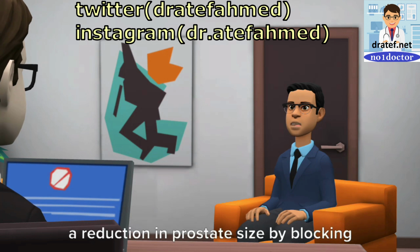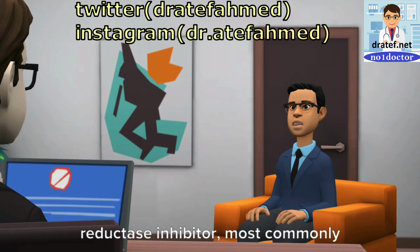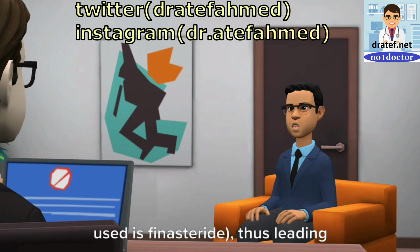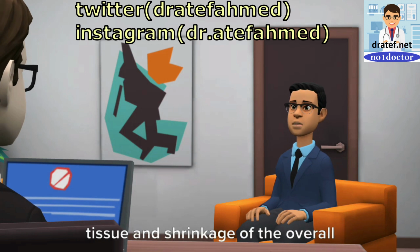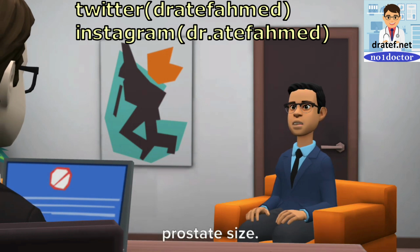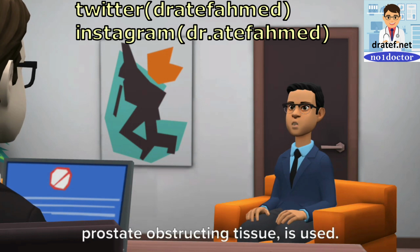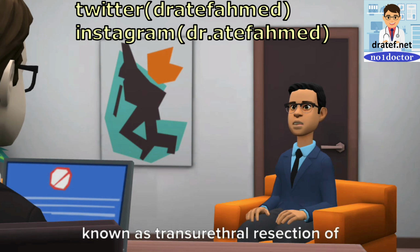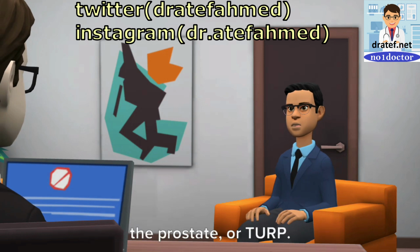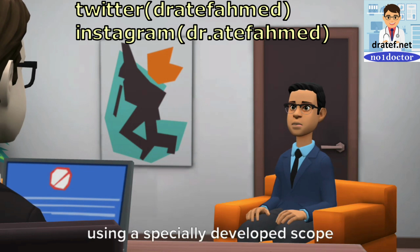Another class of medication used in the management of prostatism causes a reduction in prostate size by blocking a metabolite of testosterone, 5-alpha reductase inhibitor, most commonly used as finasteride, thus leading to the involution of prostate glandular tissue and shrinkage of the overall prostate size. When medical therapy fails, surgical intervention, which serves to destroy prostate obstructing tissue, is used. The standard operative procedure is known as transurethral resection of the prostate, or TURP.